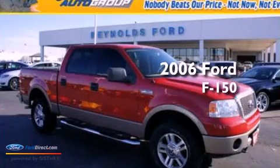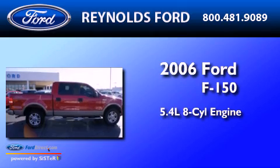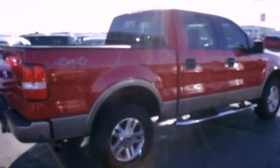This is a 2006 Ford F-150. It features a 5.4-liter, 8-cylinder engine, a 4-speed automatic transmission, and 4-wheel drive.